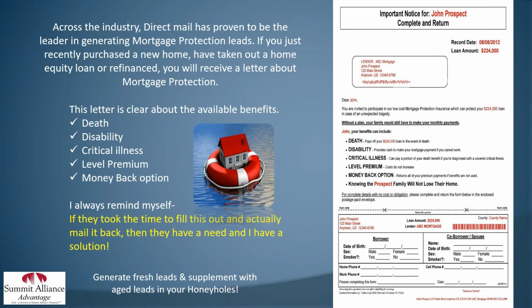Again, the people read through this and they decide, you know what, there's something here that I need to check into. I need to see about it. I need to be protected. I'm going to fill this out and mail it back. I mean, they put their date of birth, male, female, if they're a smoker, numbers to contact them at, and the person that fills it out and the day they filled it out. And so, again, this, to me, is one of the strongest leads in the industry.